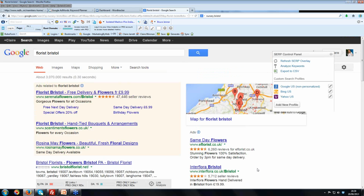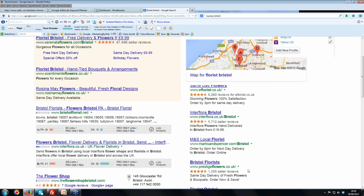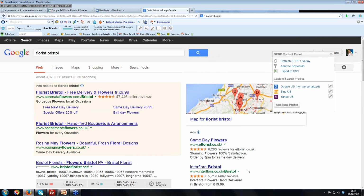There are a lot of markets like that out there, especially in local businesses. So there's just not enough advertisers. There were only 3 advertisers. There weren't even enough to appear down the right. So it would be a good idea for you to check how many advertisers there are in your market as well to see what your competition's like.